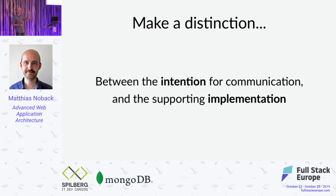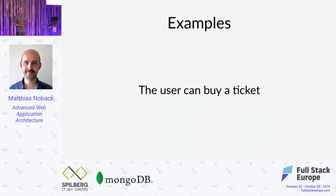But then knowing what are the possible actors that are using our application and that we are depending on, we should make a distinction between the communication, like what's going on, what is the intention for that communication, and how do we support it using implementation, like just code. As an example, let's say our system is designed to sell tickets to users. So the user can buy a ticket. That is basically a description of a use case. What can a user do with our application? And what is their intention when they first reach out to us? Well, they want to buy a ticket, right?